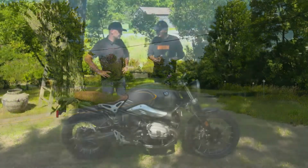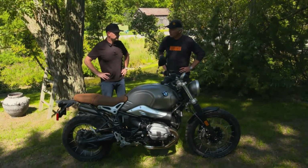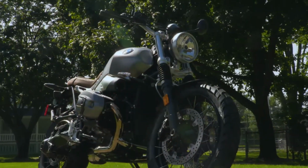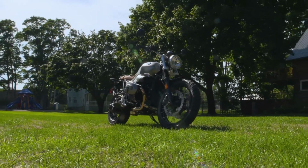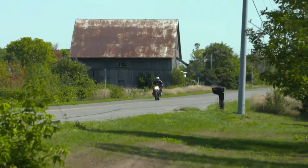So who are you going to recommend this to? It's going to be an experienced rider. I don't think this is going to be anybody's first motorcycle. And it could be the kind of rider who's had a cafe racer or thinks they want to build one, but you know that there's a lot of effort in that. And when you're done, you have a 50-year-old motorcycle that doesn't work properly.